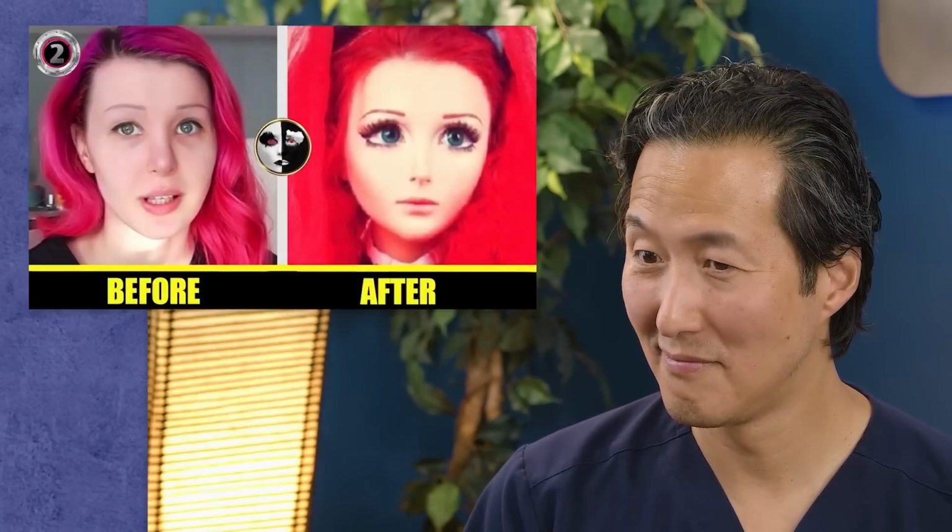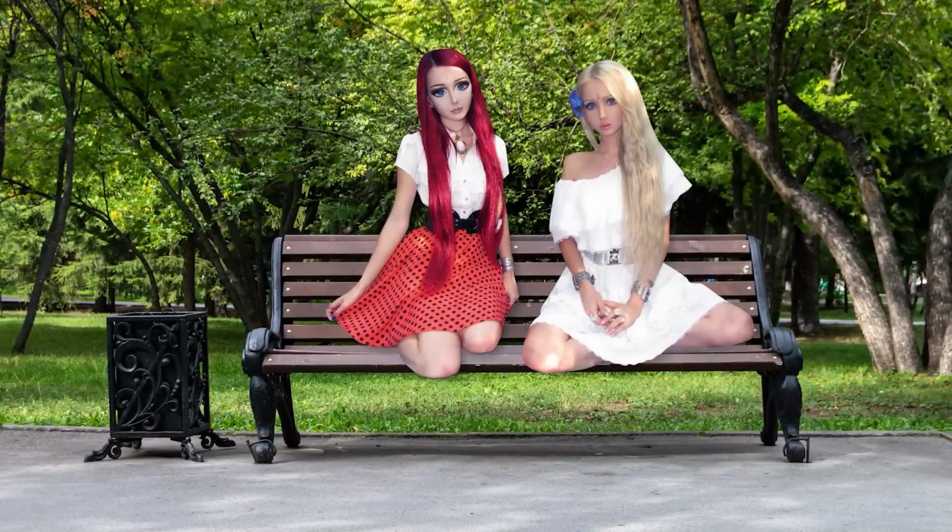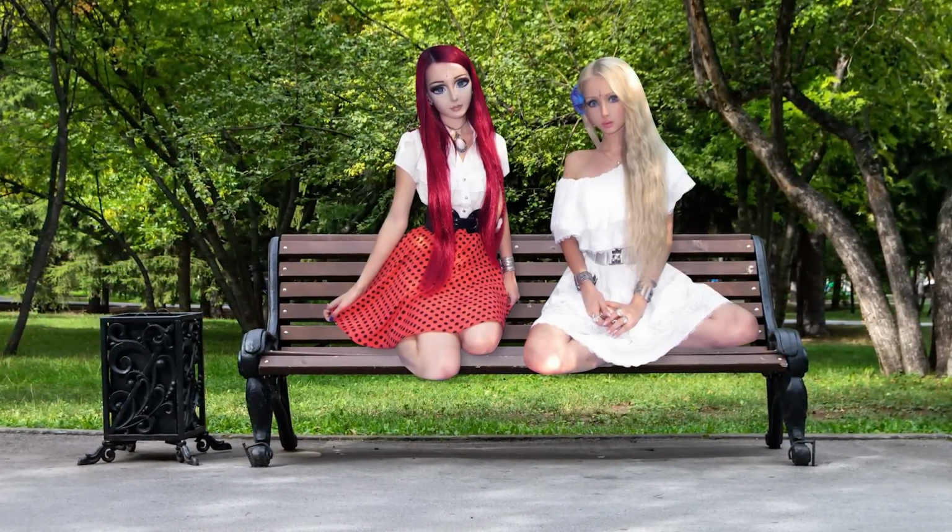But that nose, though. Okay, now we're actually looking at people who do truly look like real Barbie dolls. For her to say she's not had plastic surgery, let's watch a little further and we'll analyze her photos. Oddly enough, she and Valerie Lukanova are also good friends. Okay, imagine you're walking in a park and you walk by the two of them sitting on a park bench. I think you could not help but just stare because they really do look like real life Barbie dolls.